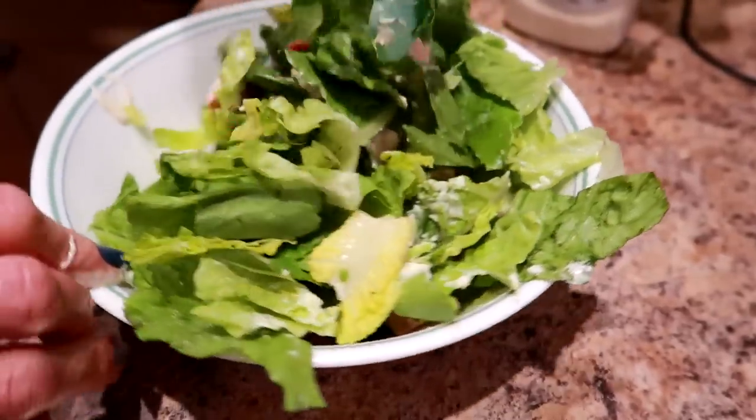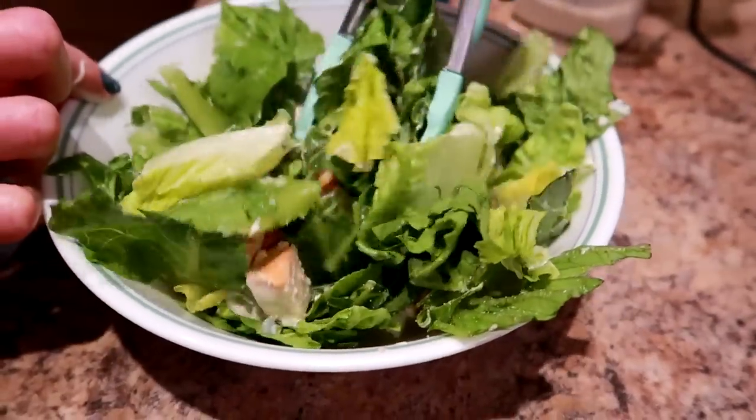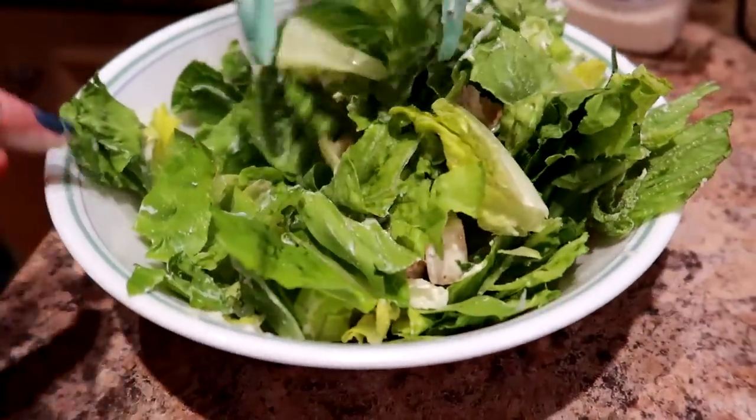The calories are an estimate. They'll depend on what you're using. So I'm not a professional calorie friend. Just do your own calorie counting, okay?